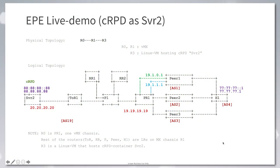This is a demo of cRPD acting as an ingress PE node in a BGP LU egress peer engineering topology, also called EPE. Here, what we have in the topology is a data center network, AS19, which is peering with multiple ASes which are advertising reachability to this host H1, which has an IPv4 and IPv6 address. cRPD is acting as an ingress node here, which also has a v4 and v6 address configured. This is to demonstrate steering of both v4 and v6 traffic.